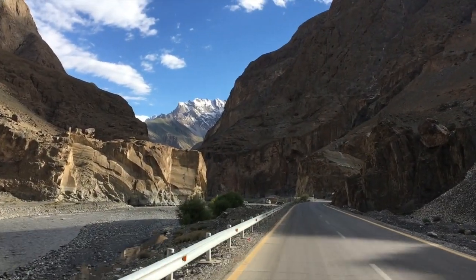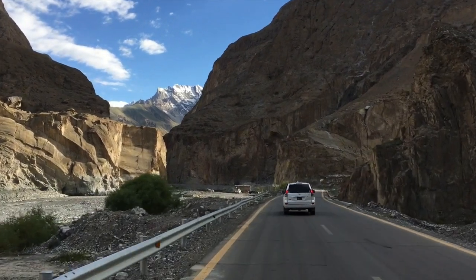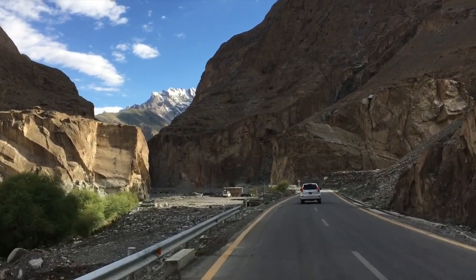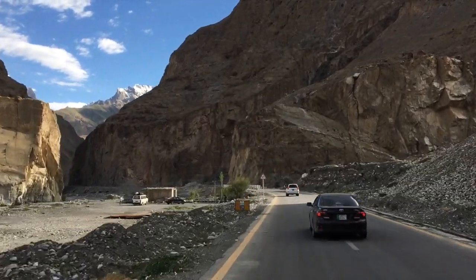About halfway to the border, you enter the Khunjerab National Park, where you need to pay an entry fee. It's $8 for non-Pakistanis and 40 rupees for Pakistani nationals.